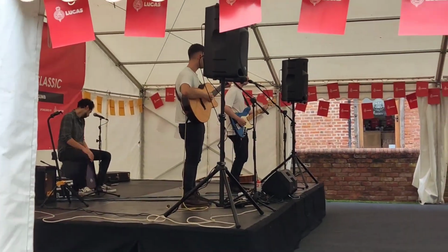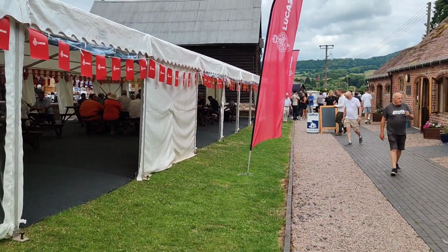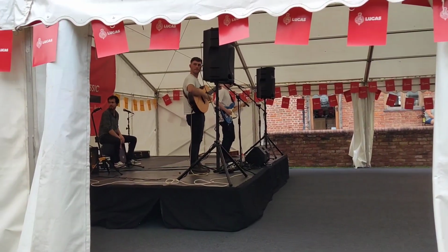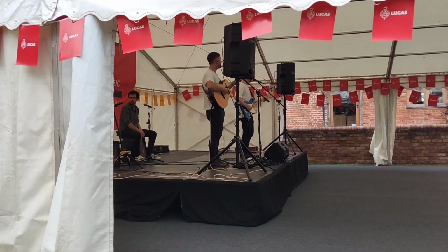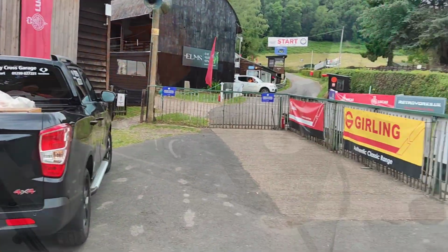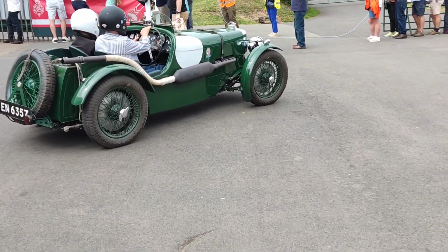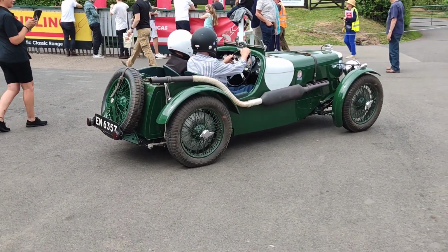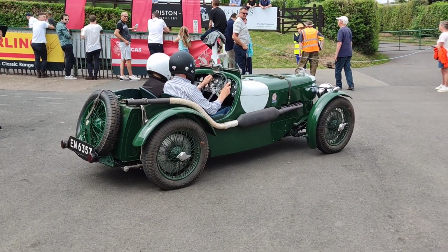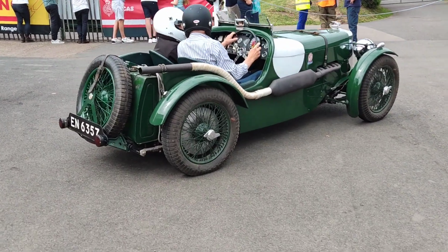Very nice bit of live music playing. Everyone's having their lunch. It's on the lunch break now, so it's got an hour lunch break before the cars start again. Stopped for dinner. Start line. Marshals. Just stopped for a tea break to make a cup of tea in the back of a Land Rover. All empty.